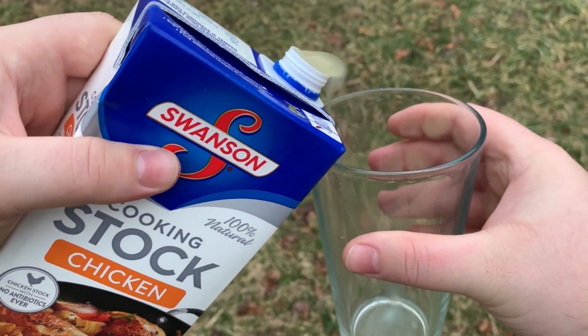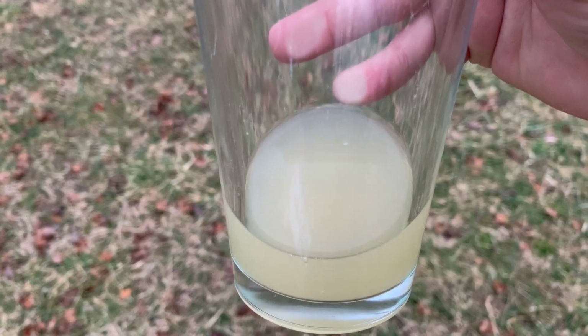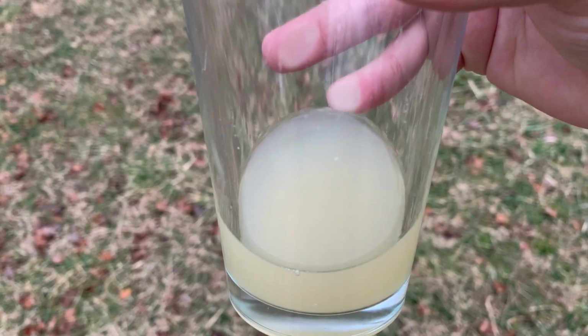So mainly the big difference between a stock and a broth is what it's made of. Stocks are generally made from boiling down the bones from your meat. For instance, a chicken carcass, you would boil down the skeleton of the chicken and it will release a lot of the natural chicken flavors, specifically through the bones, the marrow, those kind of things. Pretty much it comes from collagen, which is going to break down and give you a rich, full flavor.